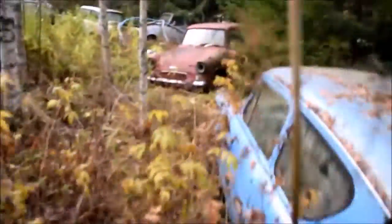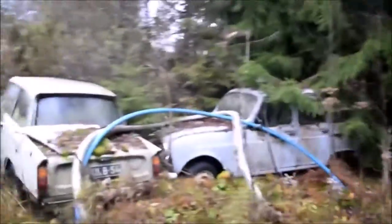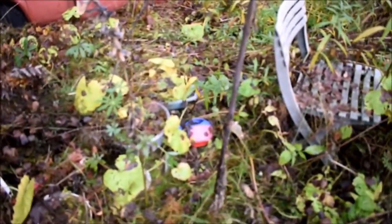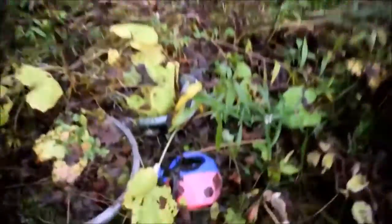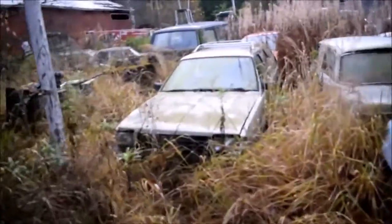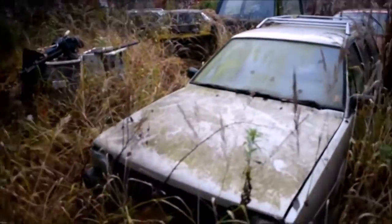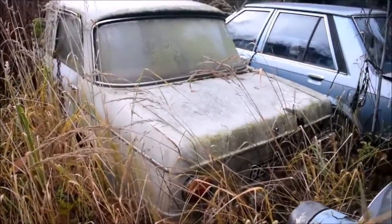Yeah, Ford Anglia. There's another one. Triumph Herald. I said that. Renault 4. Renault 4. Oh shit. Kids lived here because there are some toys. I'm sorry. Wait, are those toys? Anyway, there was a trampoline, so I think there were kids. But imagine you as a kid living in this place. This would have been so cool. I would love to live in this place.